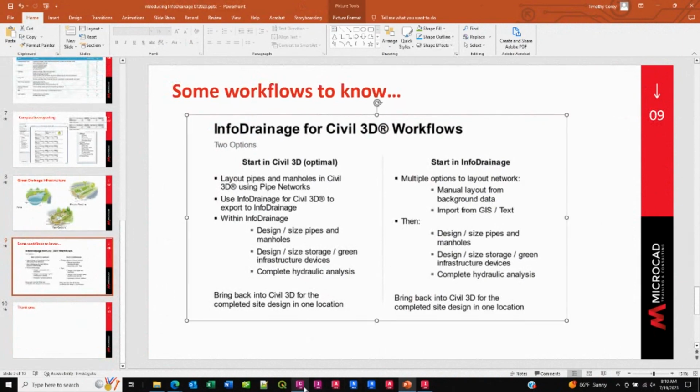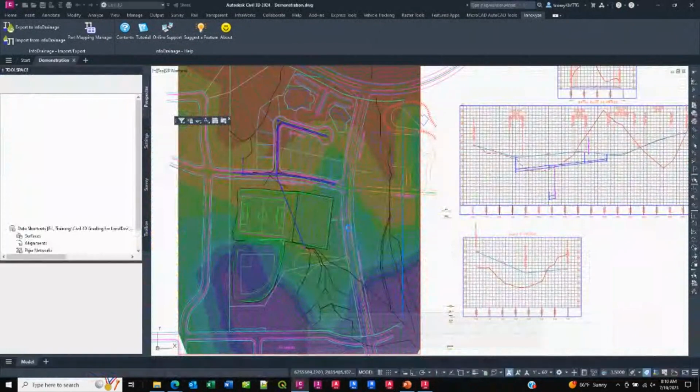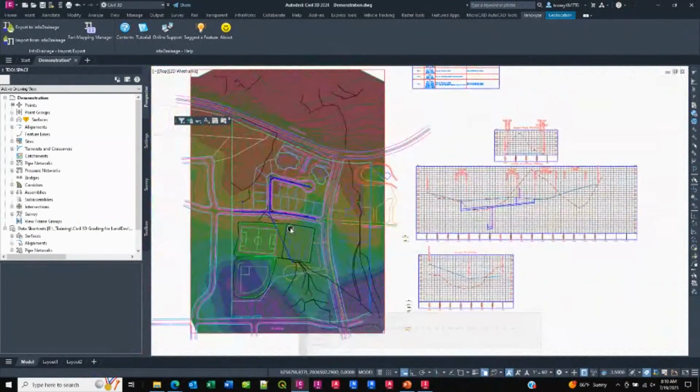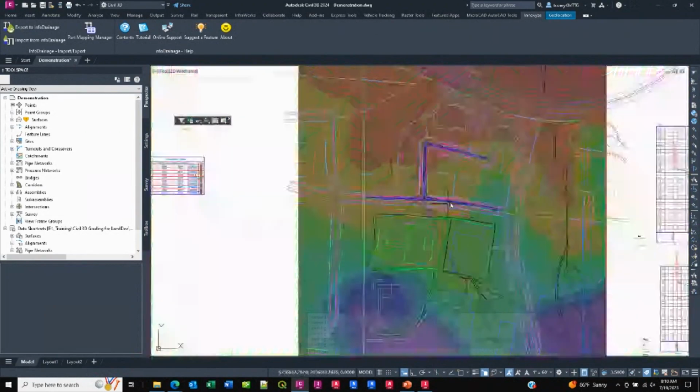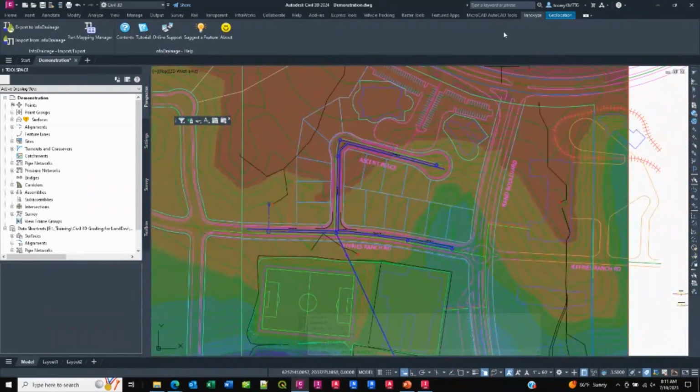Okay, so let's go ahead and pop over to Civil 3D. Here I have this drawing called Demonstration. All right, so this multicolored display is an elevation map of a surface. As you can see, I've got a profile over here. This is my main alignment called Jeffries Ranch Road. I have a pipe network created. It's in profile. So what I want to do is go here to the Innovyze tab. These are all the Innovyze tools. Now, first I'm going to show you the Part Mapping Manager. You have to do this before you export to InfoDrainage.